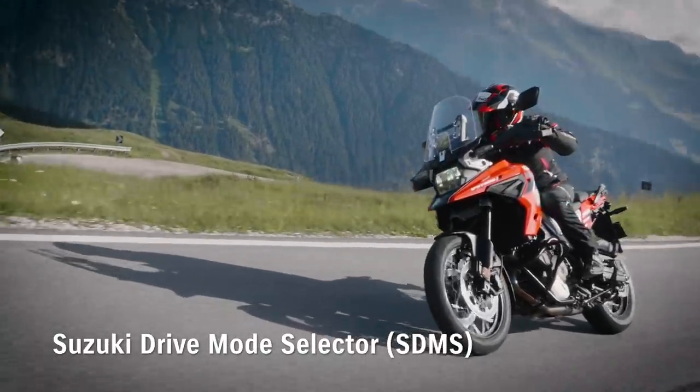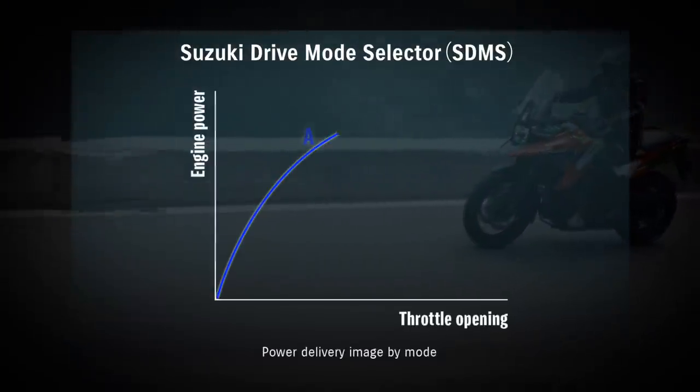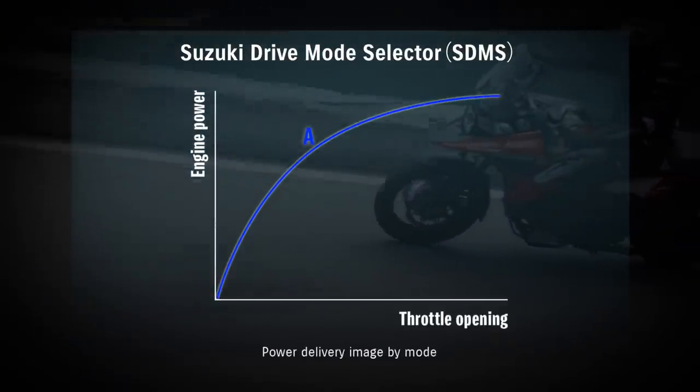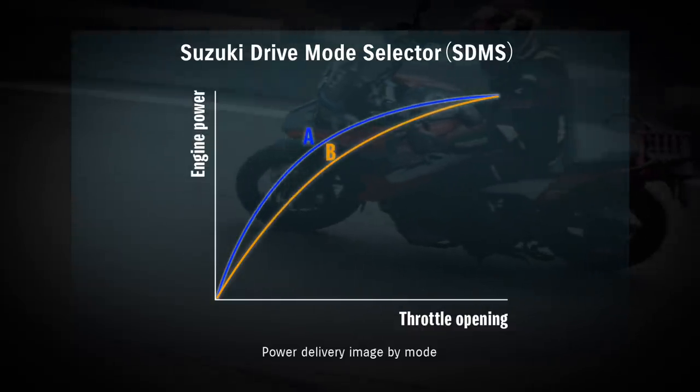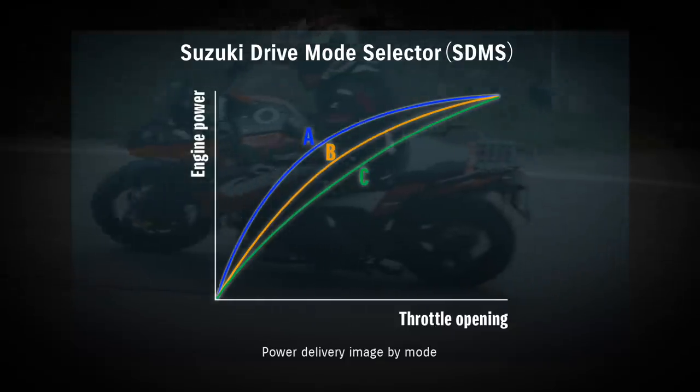The Suzuki Drive Mode Selector allows the rider to select from three different mapping and engine power delivery settings. A mode provides sharp throttle response. B mode provides softer throttle response than A mode. C mode provides the softest response of the three modes.